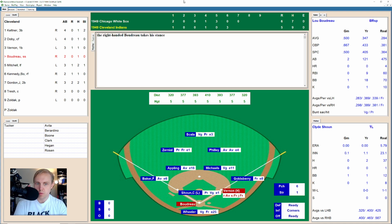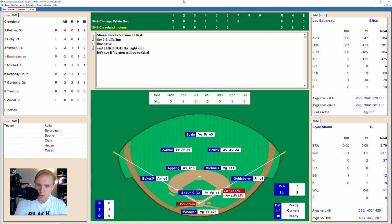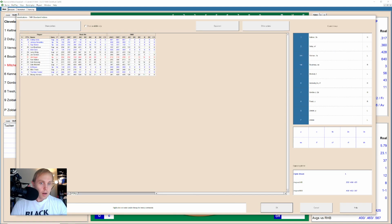Up now is Lou Boudreau. Boudreau 1 for 2 today. Good hitter. Pops one up, third base side, out of play. 0-1 the count. Wonder if we're going to bunt with Boudreau. You're crazy if you think we're going to do that. And there's a line drive through the right side for a base hit. That's what happens when you have that infield in. Boudreau with a single. Vernon moves over to third, and there are runners on the corners with nobody out here in the bottom of the 7th inning.